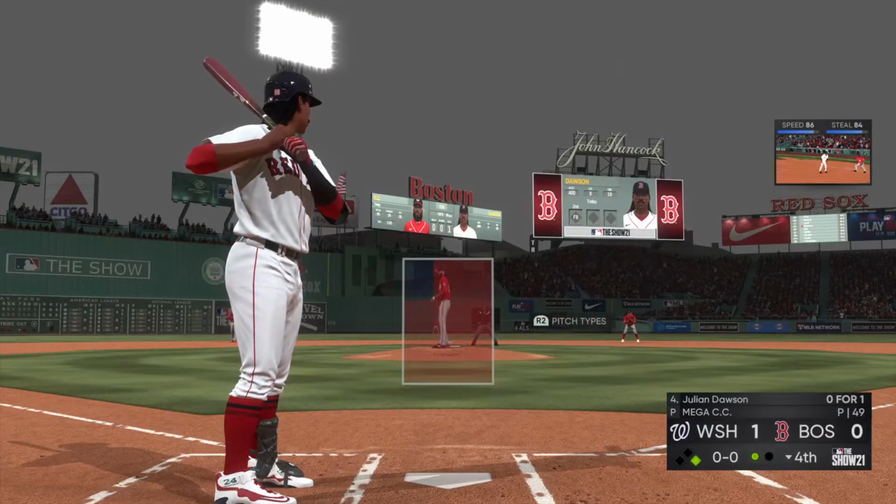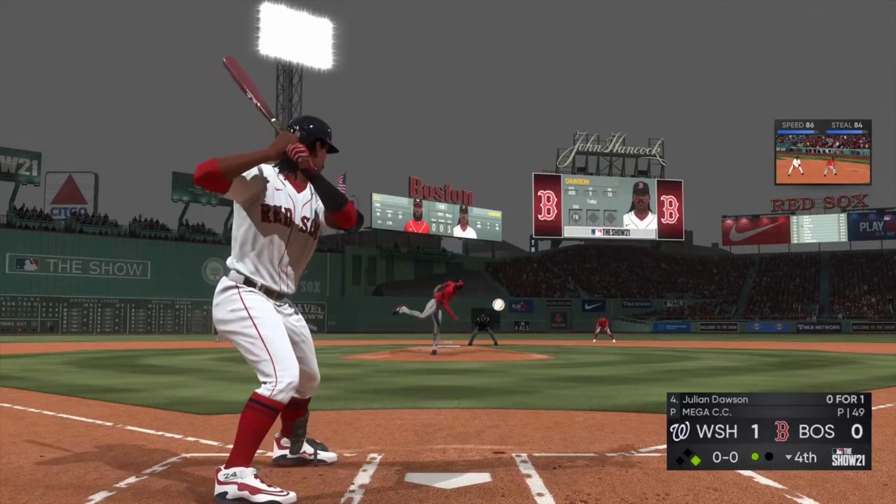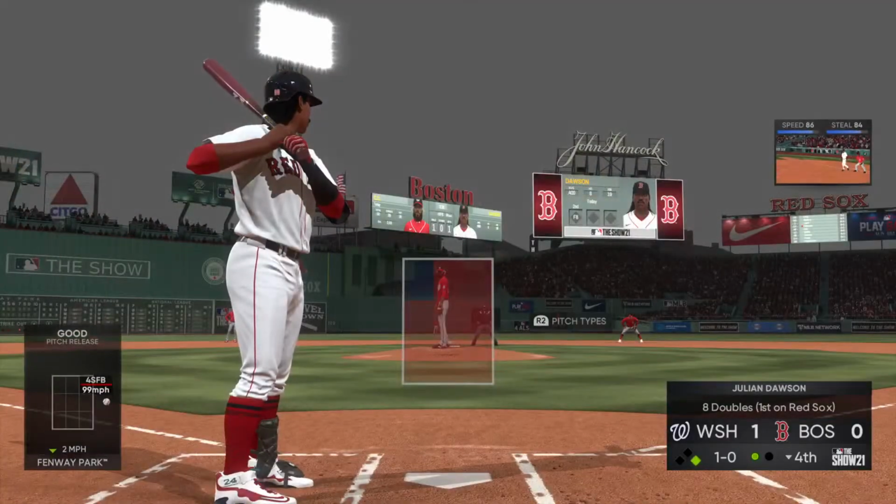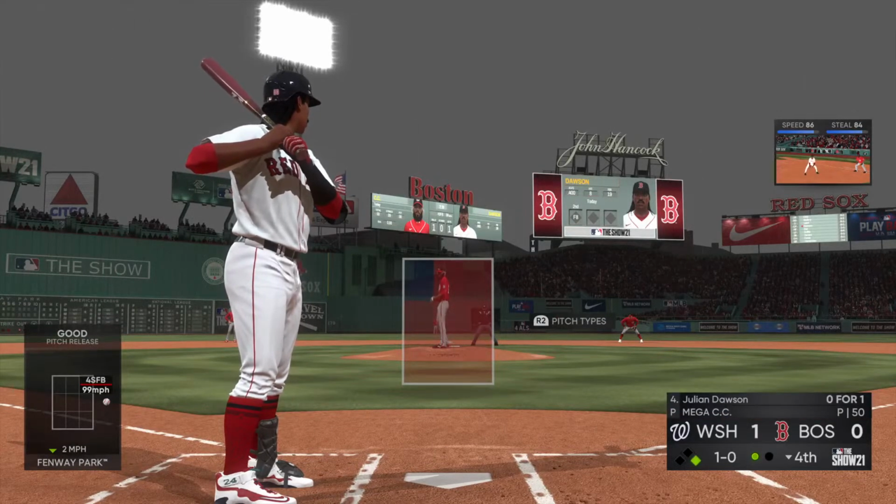Now at the plate is Julian Dawson. He's 0 for 1 thus far. Halfway to 100 pitches. Here it is. Good speed at first and good speed with the guy at the dish. Going to be tough to double up these guys. If you're an infielder, got to get rid of it quick.